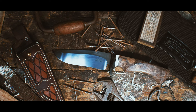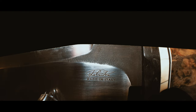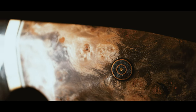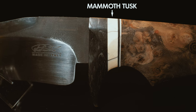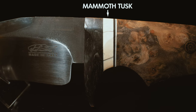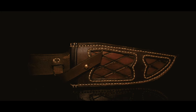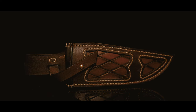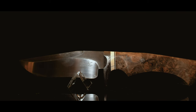The La Cantina Little Jones. Handmade in Italy, carefully crafted out of B-cut steel, mosaic pins, a stabilized elder burl, carbon fiber finger guard, and yes, with a stabilized mammoth tusk layered between it. Yes, ladies and gentlemen, this knife has bloody mammoth tusk in it. And not to forget, a beautiful handmade leather sheath. This is not only a tool, it is craftsmanship. It is a usable piece of exotic art and a piece of ancient history of what once was.